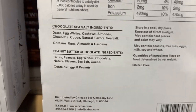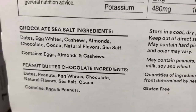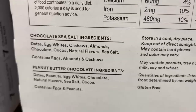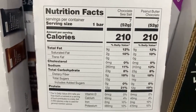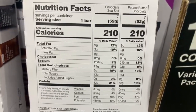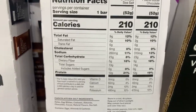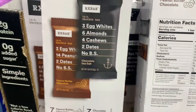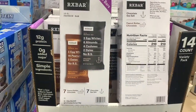Here we have the ingredients list. Now, all of them seem very clean except for the natural flavor. Some people are okay with that, some people aren't. To each their own. And then here we have the calories information: 210 calories per bar, 9 grams of fat, 23 grams of carbs, and then 12 grams of protein. I do like though that it has 5 grams of dietary fiber in there, which is a really nice amount. Let me know if you've tried these and if you recommend them.